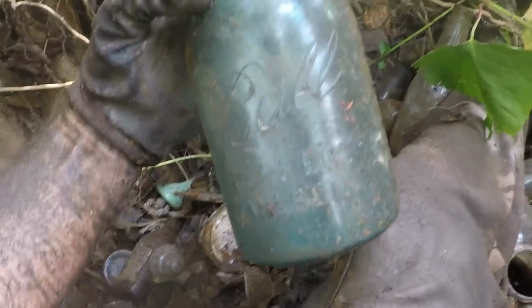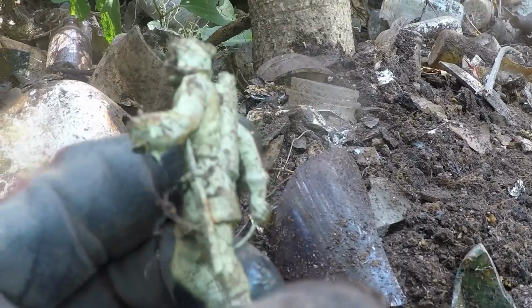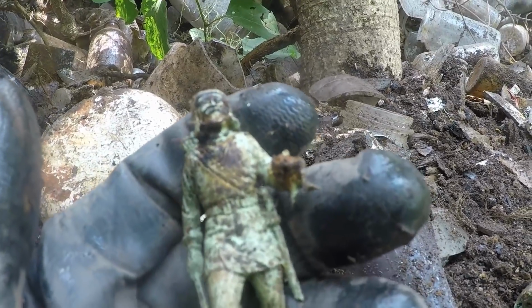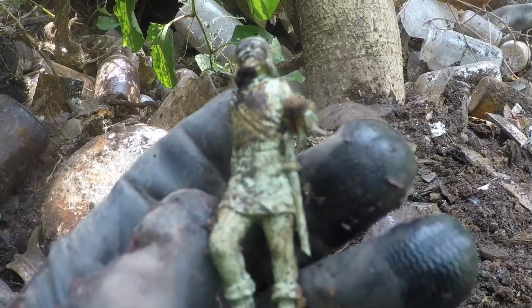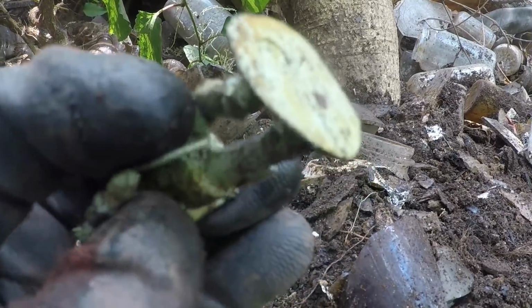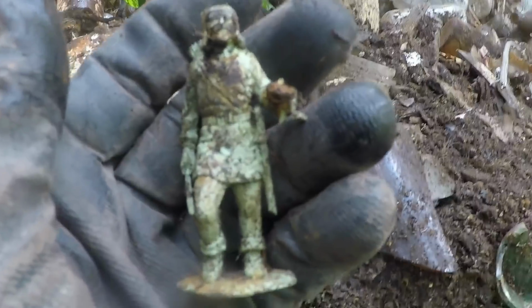Love it. Later. Hey, check out this cool Indian figure. He's got a quiver on his back, like a sword on each side. Well, actually, I think it's a pioneer dude, but he's just got a bow and arrow thing on his back. It looks like a white man. It's pretty cool. Looks like he has like a sword or something in his hand. I don't know what that is, but that's pretty cool. Later.